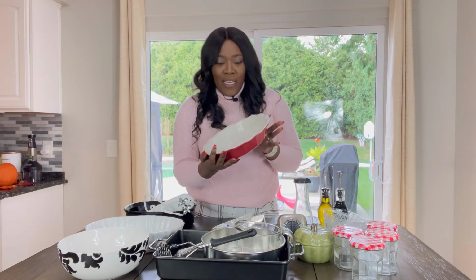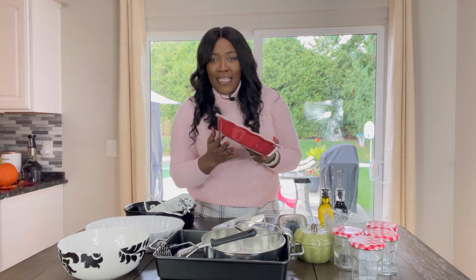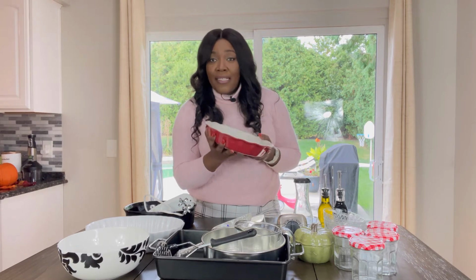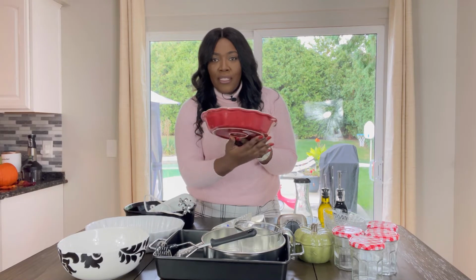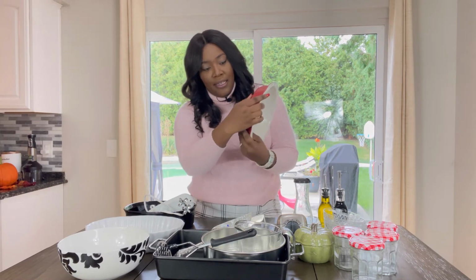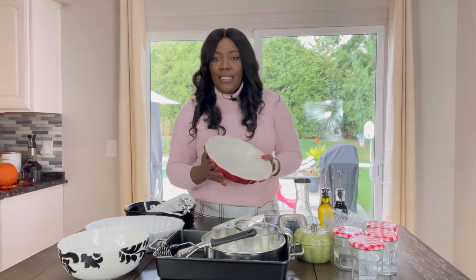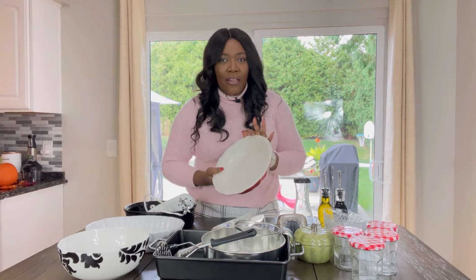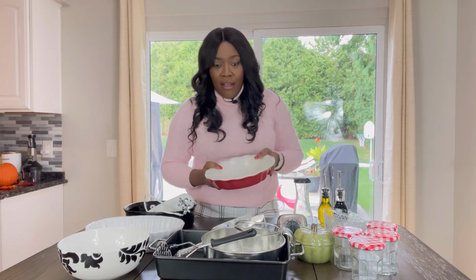So to begin, we are going to look at this beautiful pie dish. It is pie season that's coming up, and when I saw it, I just had to get it. This is beautiful. As you can see here, I paid $7.99 for this item, and more than likely I purchased this on a day where I would have gotten 50% off.